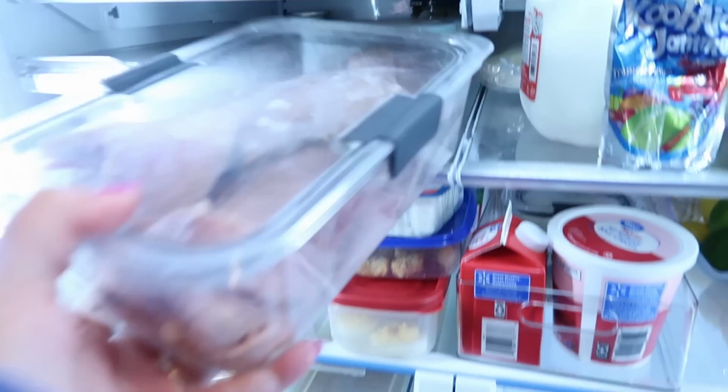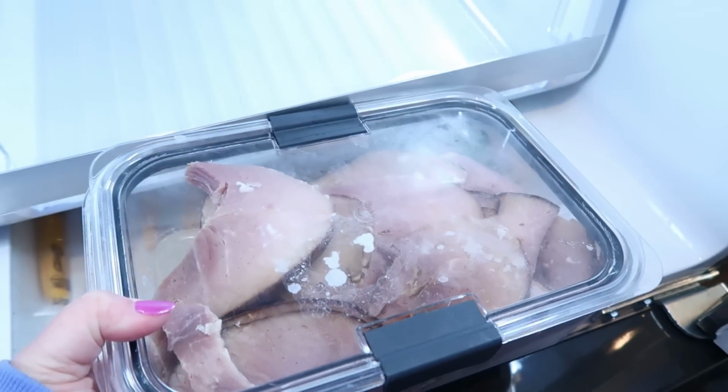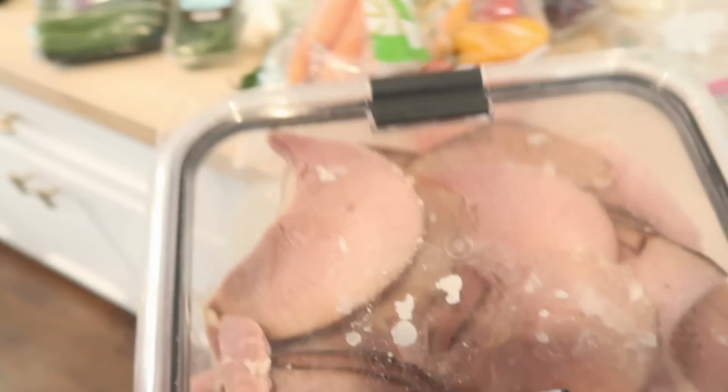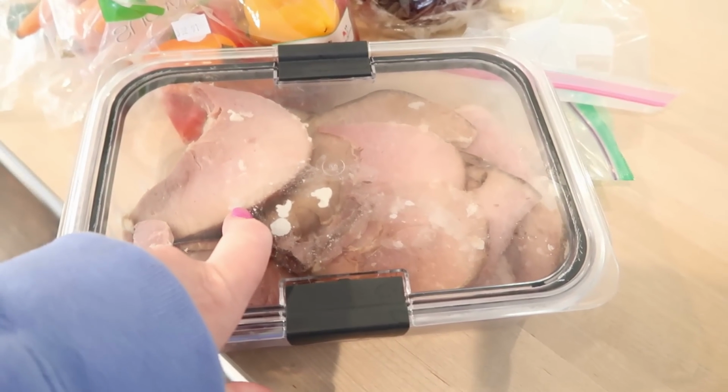So the other thing I have is this ham. I think I'm going to make some ham salad out of this, but then I'm also probably going to end up freezing some of it. This is left over from Easter, so I need to decide what I'm going to do with it in the next couple of days, probably.